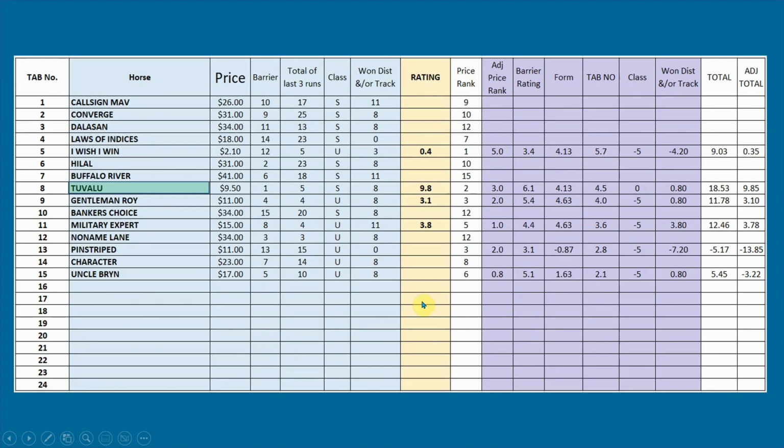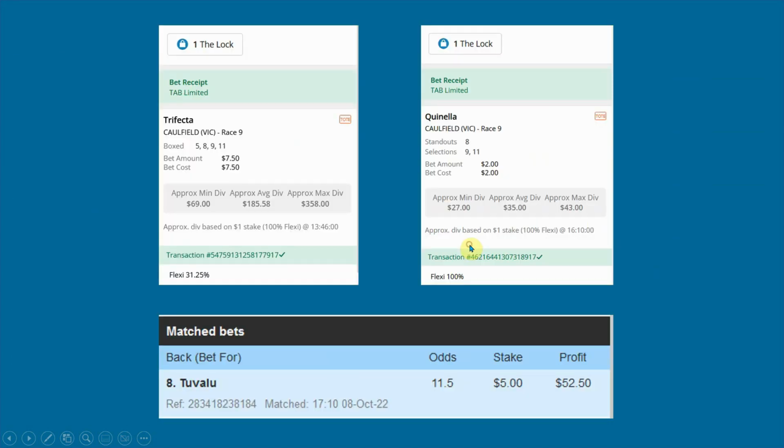So this year, I thought I'd better have a bit of a go at the Toorak Handicap as a starting point for using the WAGON wheel. And on screen you can see the ratings with my latest version of the WAGON wheel. It came up with Tuvalu as the standout from Gentleman Roy and Military Expert. And so as a result of that, I've had a bit of an investment, had $7.50 on a boxed trifecta with the top 4 horses there.